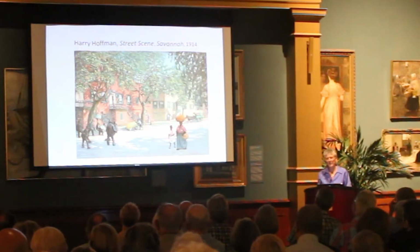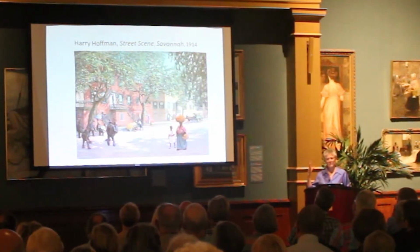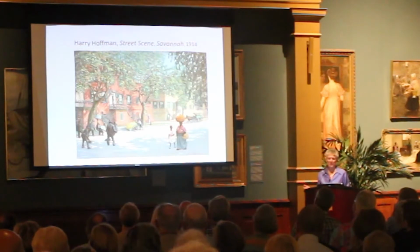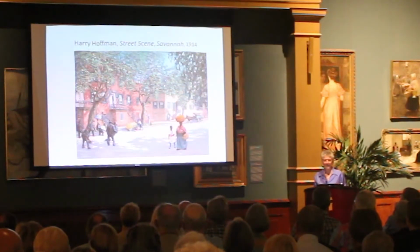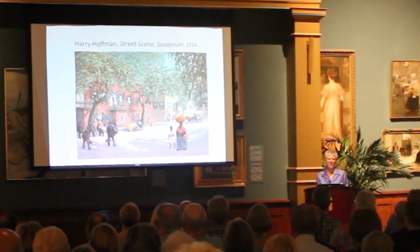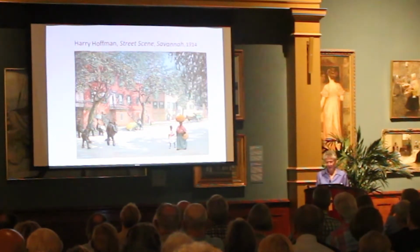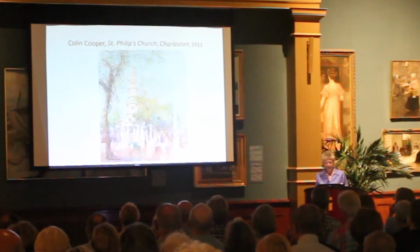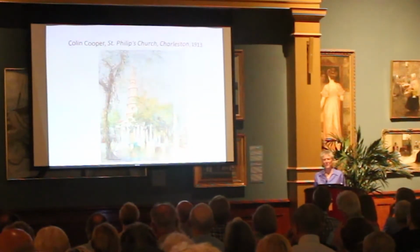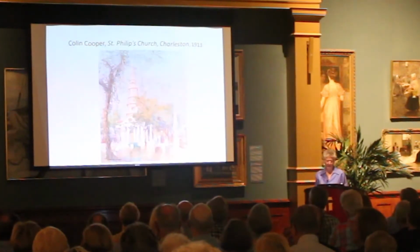In any event, he not only captures the brilliant color of the buildings, the vernacular buildings, but also the local color of the people at work. The women carrying the vegetables, the laundry on their head, the vendor with his cart. There's a sense of activity, and I think really a magnificent painting. It really belongs here, don't you think? Yes. Another artist, and I would call Hoffman and also this artist, Colin Cooper, travelers, or what has been called birds of passage, meaning they flew in and then flew out. So, birds of passage.